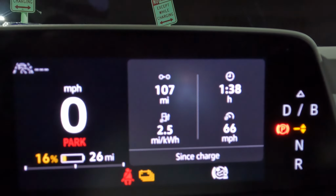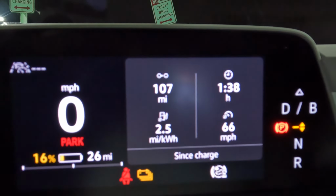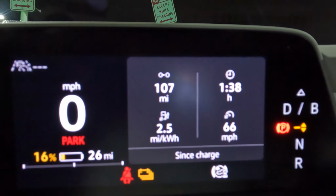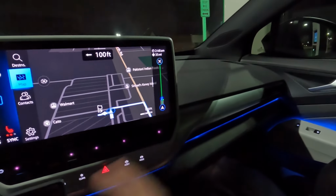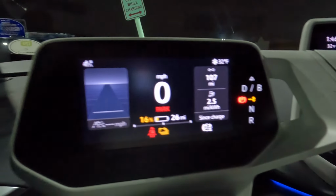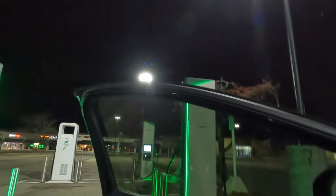It's a 70 mile per hour road, including the side streets we had to take to and from both chargers. Took about an hour, 38 minutes. And then we had, of course, the climate control set to 68 degrees. Eco mode still on. You can tell by the blue light because I have it in automatic. So yeah, we're here, and these are the brand spanking new Electrify America chargers. So that is very exciting.